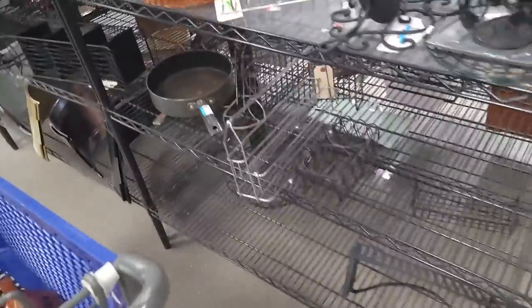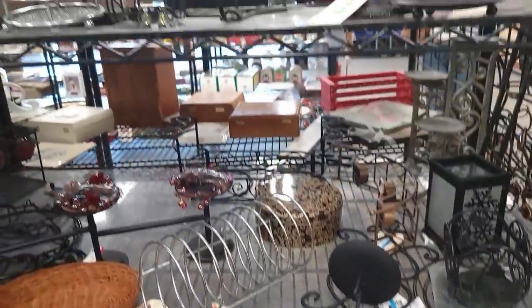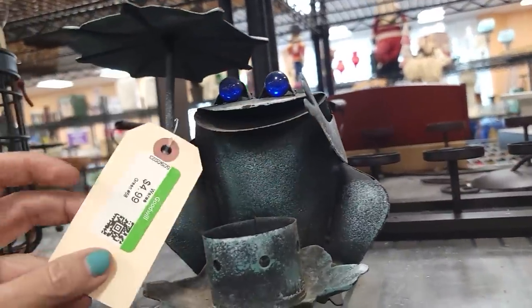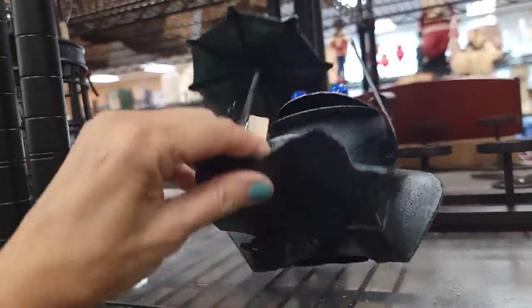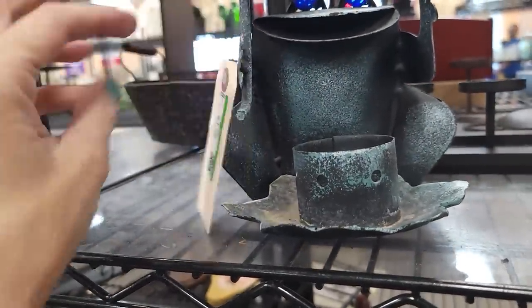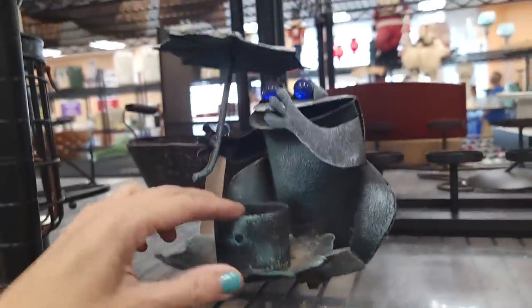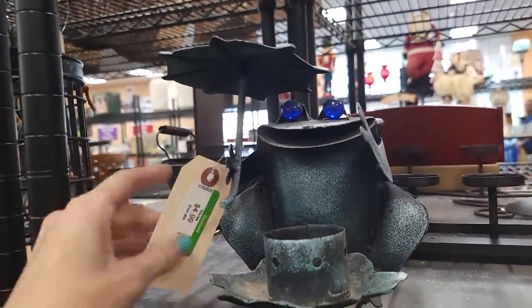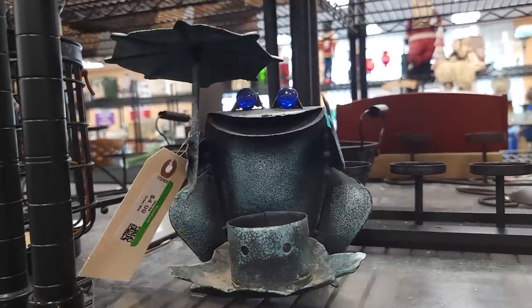Let's come over here to the metals and see what goodies we can find, like a frog candle holder with little marbly eyes. He's cute. $4.99. Oh, look. Oh, I thought that had a face on it too. It doesn't. It's just got little holes all around for the candle light. I don't know. Frog. I feel like I could splurge $5 on you.